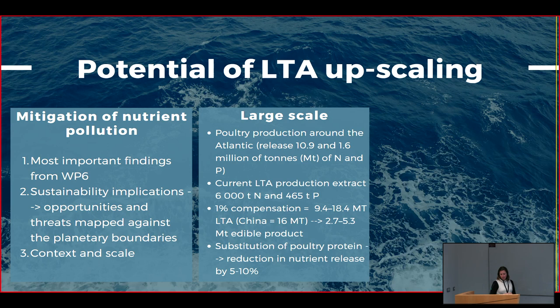And in addition to this, if we produce 9 to 18 million tons of low trophic aquaculture, that actually corresponds to 2.7 to 5.3 million tons of edible product, which could then substitute some of the poultry protein that is being produced. And that, in turn, would lead to a reduction in nutrient release by another 5 to 10%. So this really highlights and demonstrates the value of substitution. So by increasing low trophic species aquaculture, we could actually mitigate between 6 and 11% of the nutrient emissions from poultry production. I know there are flaws and weaknesses in this presentation. It's simplified, but nevertheless, I think it's important to show these perspectives.